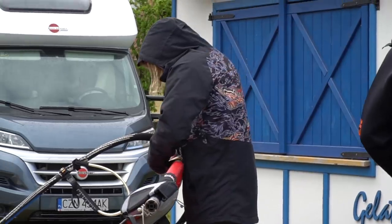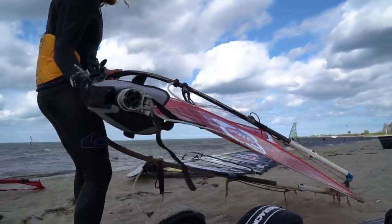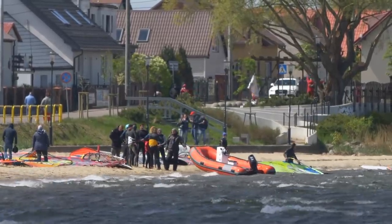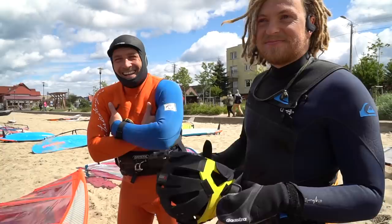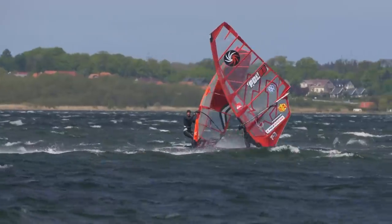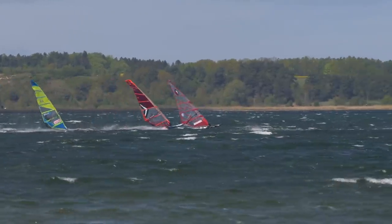To test the 90s board on the modern race course, we needed two things. One, the race course, which just happened to be there during a national event with a really strong fleet, national champions, ex-PWA competitors, 25 knots of wind, choppy, basically the perfect playground. And two, we needed the board.